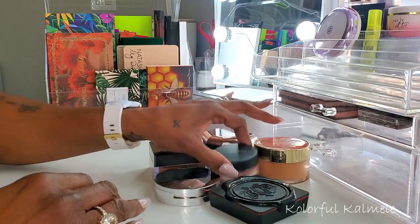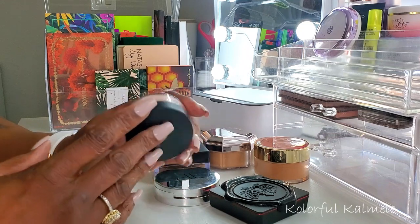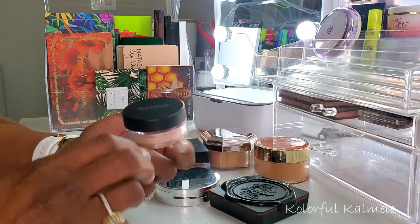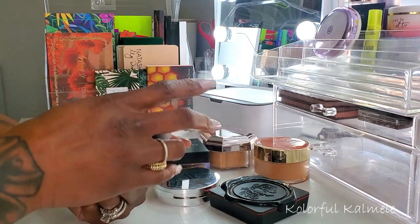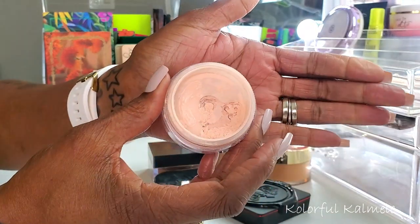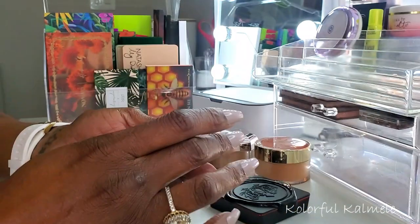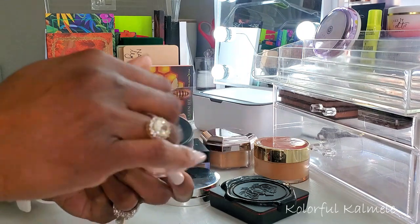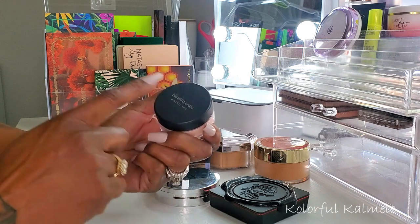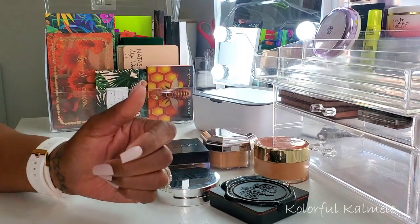So anyway, with that being said, this Bare Minerals Mineral Veil. This is just the original. I kind of want to try it out a few more times. I don't know if it's a mental thing or if I just really don't like quote unquote translucent setting powders, but I think I'm going to keep this and try it a couple more times. And if I really just don't like it, it's getting decluttered.